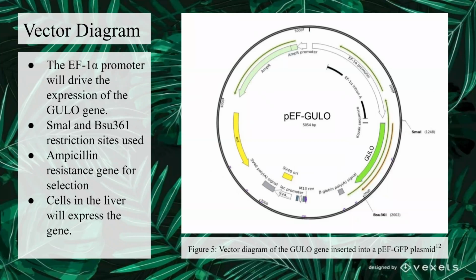All right, here is our vector diagram where you can see the gulo gene as well as the EF1 alpha promoter that drives its expression. The SmaI and Bsu36I restriction sites are also shown, in addition to the ampicillin resistance gene, which allows us to isolate the cells containing the plasmid. And once the vector is integrated within the host, the liver cells will express the gene.